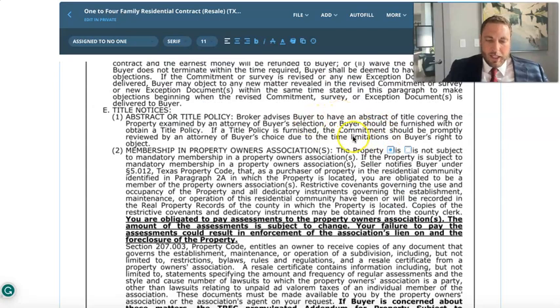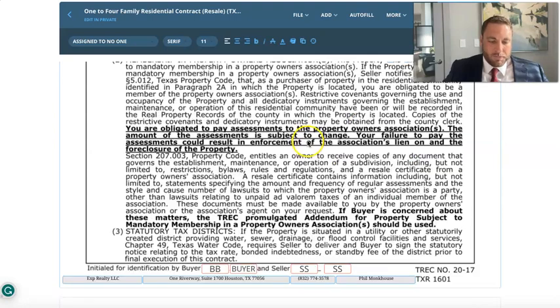For this one, I'm just pretending it's in Sienna, so it is in a property owners association or a homeowners association.